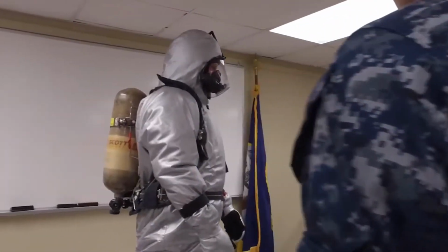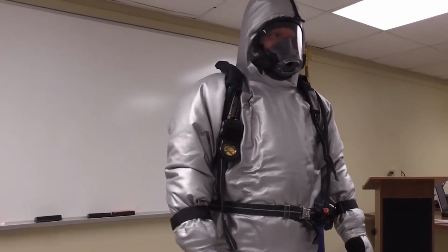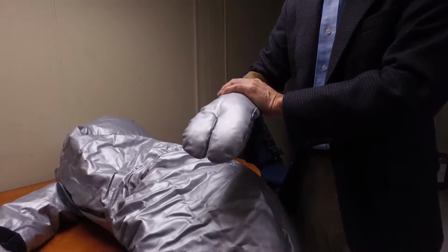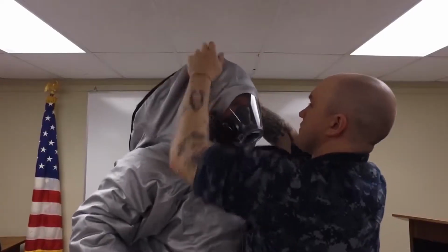The new suit prototype is popular among the few sailors who have tested it because it's easier to move, it's 9 pounds lighter, and it has a new glove design that has improved dexterity and tactility. They actually call it the lobster claw. Oh, and it's much easier to put on.